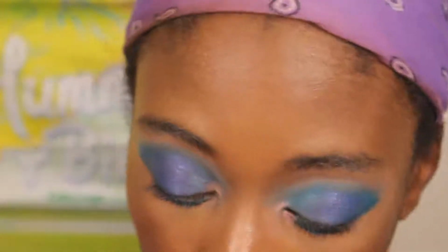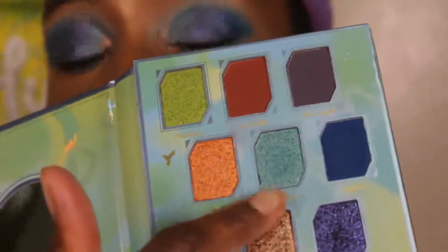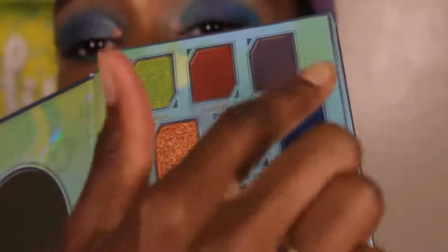So I'm thinking we'll stick to these tones this time. I kind of want to do these tones, and I was going to bring this in, and then my last look was going to be a little cool tone section with that, and then we're going to call it a day. But you know, we'll see where it takes us.